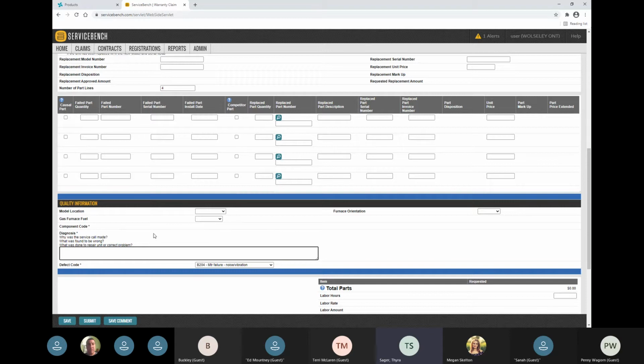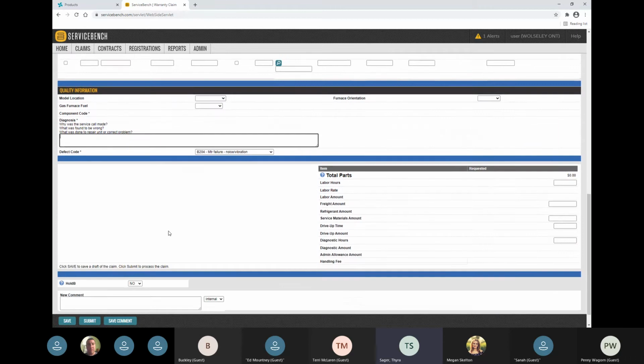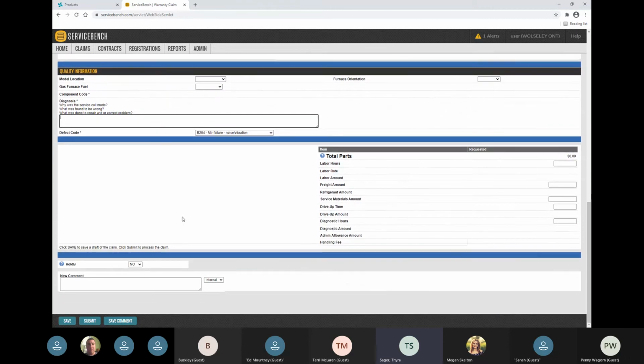We're not looking for a statement like it's broke, I fixed it. That won't fly. They'll reject those claims when it looks like that. So once you get to this place, you can save it or you can submit it. When you save it, obviously it's just being saved and you have to submit it later. If you submit it, then it goes immediately through.